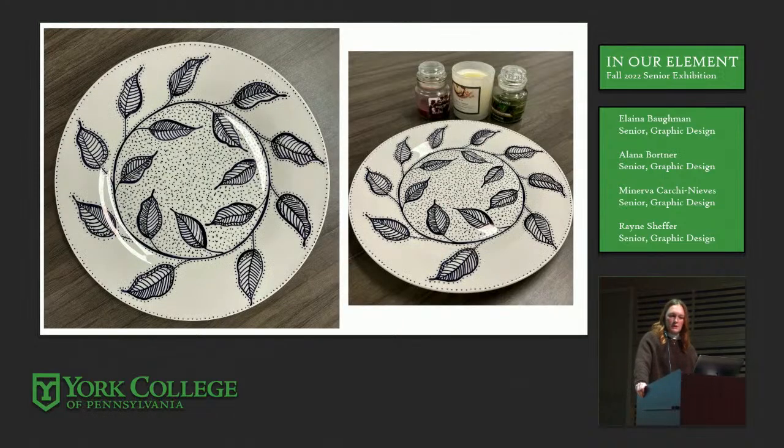This project being one of them, this decorative plate was some major inspiration for what I wanted to focus on in my hand lettering independent study. I found it was exciting while nerve-wracking to create something where I can't go back after making a mark like I could on the iPad or computer with the Control Command Z.